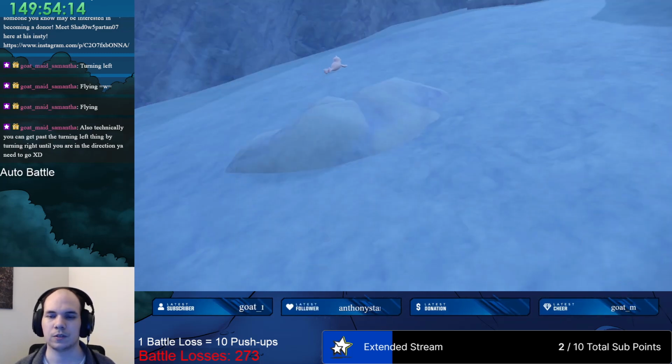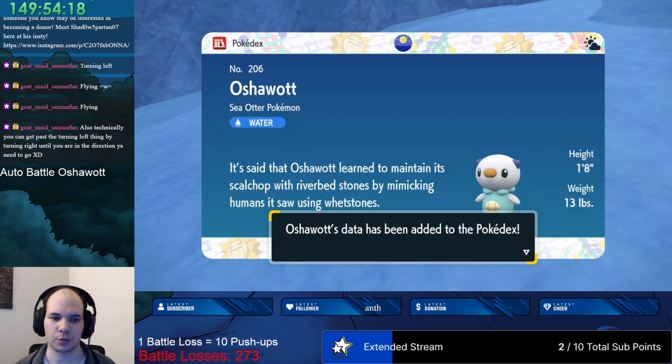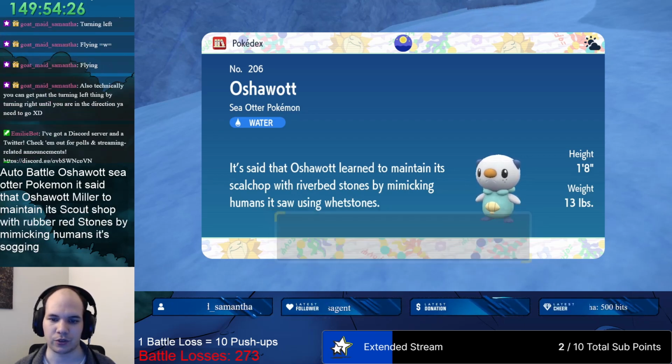Auto battle. Oshawott, sea otter Pokemon. It's said that Oshawott learned to maintain its scalchop with riverbed stones by mimicking humans it saw using whetstones.